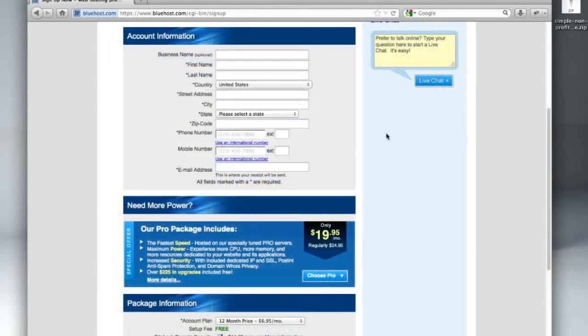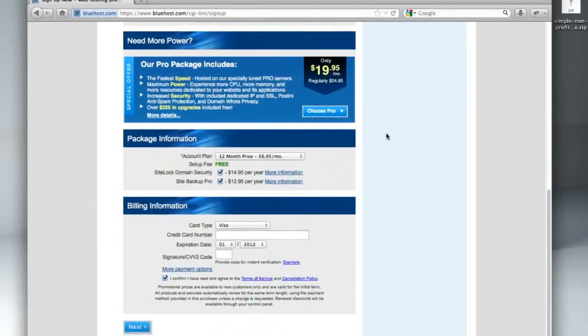Now you'll enter your information, such as your name, address, phone number, and email address. When you're just getting started, you don't need any of the upgrades that they offer. For example, the Pro package or the Site Domain Security. You may, however, want to consider the Site Backup Pro. The reason for this is it's only $13 a year, and it sets up an automated daily backup of your website. If something would ever happen to your site, this service makes it easy to restore your site.